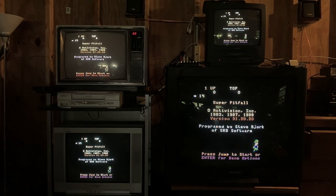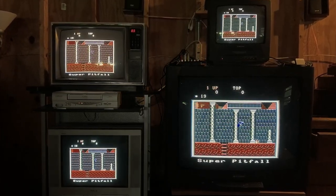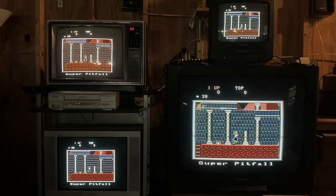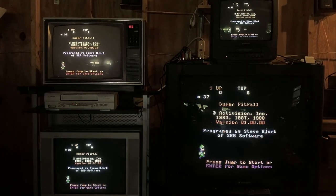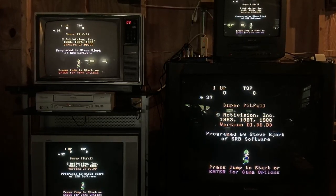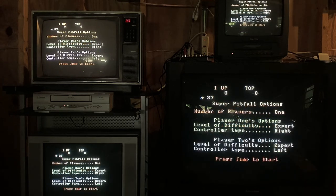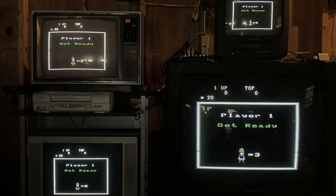Well, here we go. I'm going to try and play well in this. I did pretty well in one game that I recorded, but there's a lot of area in this to cover. I thought it was a pretty crummy game when I first started playing it because the controls are a little tough to get used to, and it's a little slow. Number of players, one. Difficulty, I can't remember what this is, but I'm going to put it on novice. Controller is in the right, and then I will push jump to start.